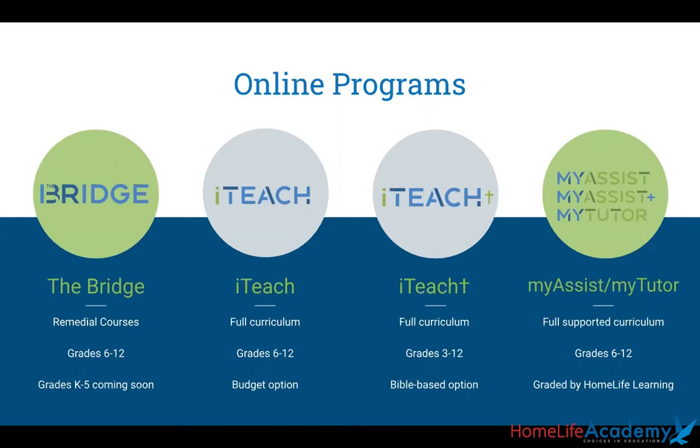Our iTeach Bible program is the only Bible-based option we have at this moment. All of our other programs are faith neutral, but they don't come from a specifically Christian perspective. There is no anti-Christian material in any of our programs, and we have removed all of the content that would be considered controversial or questionable in order to keep things neutral in all of our programs.